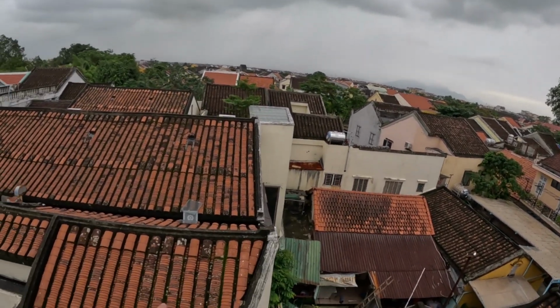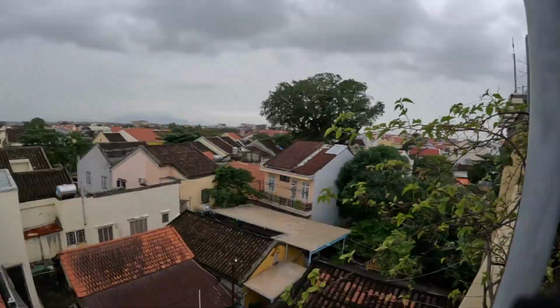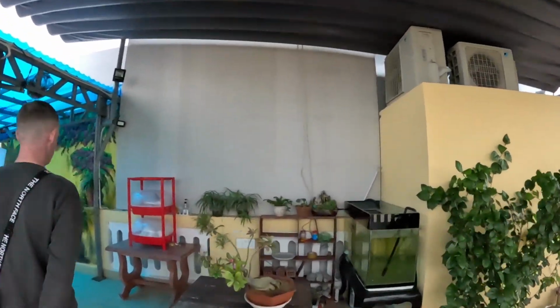So yeah, they've got some really unique tiles here. I don't know if you can see that or notice it. They're like layered. They're really cool. Okay, so we're gonna get freshened up and back out again. Try some more food. I think the next stop is a banh mi one. I'm not too sure if it's actually open yet because it's not quite evening.